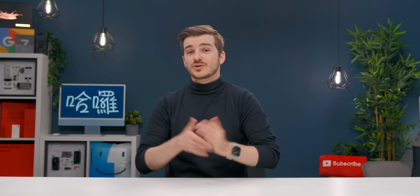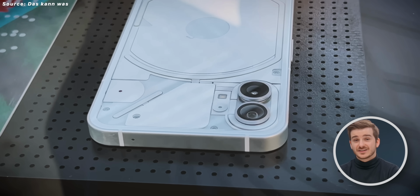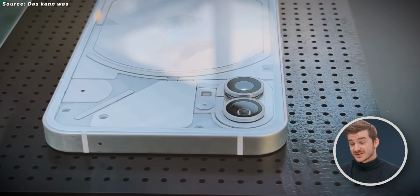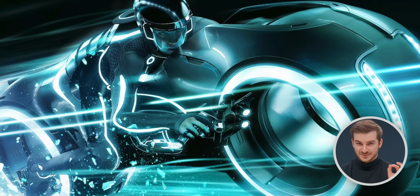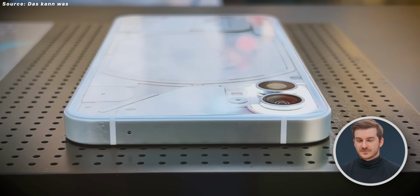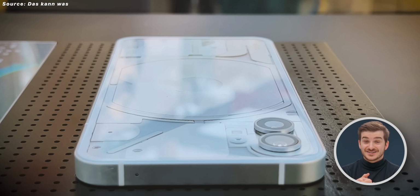And what makes it even more unique are the light strips. Yes, this phone has a couple of LED notification lights on the back of it, which reminds me of Tron Legacy. It's got that specific style. And overall, this is the most futuristic phone, in terms of the back design at least, that I've seen.